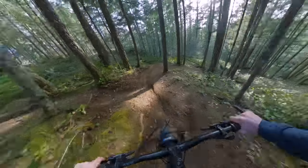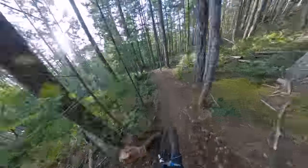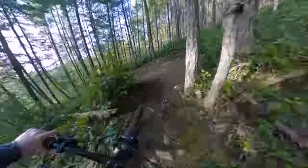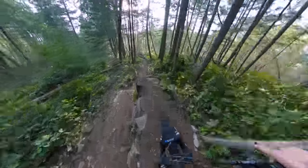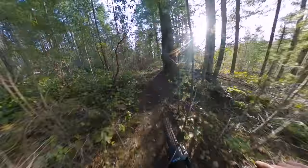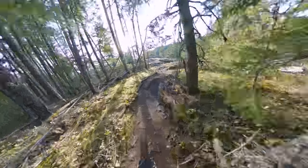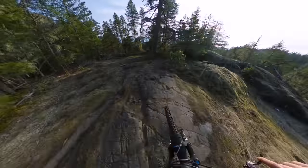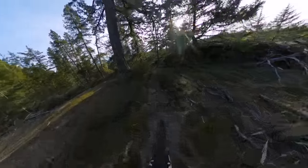Scrub a little drop. A little jump to flat. Ooh, there's a fun little section up here with a bunch of little hucks.